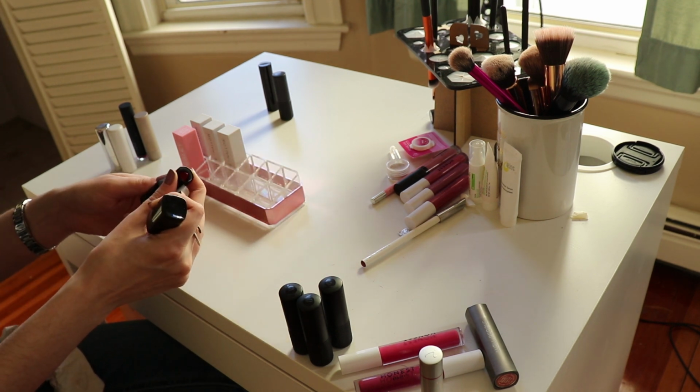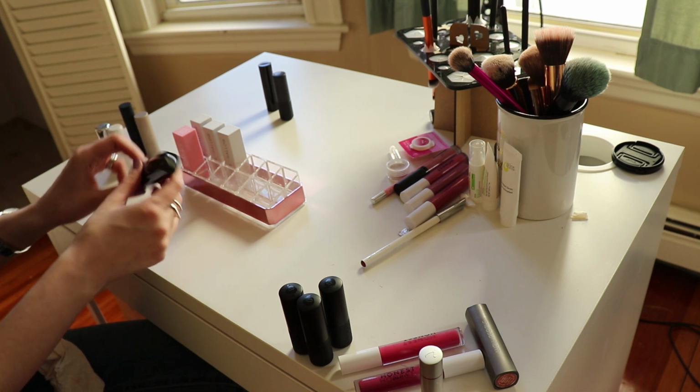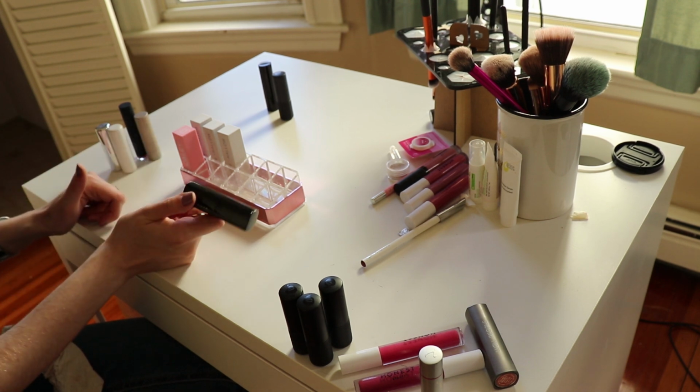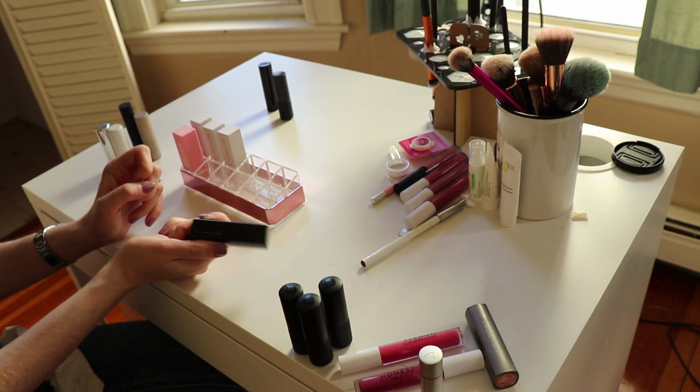I think I like the formula. I just need to play around with it some more. And also the packaging is stunning. That was a point perk from Credo, by the way. So yeah, sometimes hold on to your points. You can get some really good things.